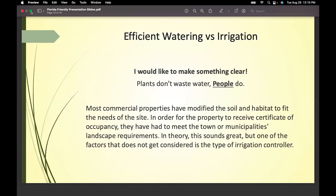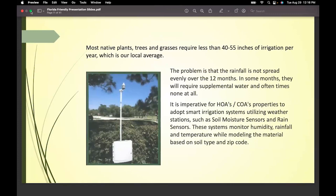As we talked about before, most commercial properties, whether you're in a condo association or a homeowners association, have at some point modified the soil and the habitat to fit the needs for the site. In order for the property to have received the certificate of occupancy, they have had to meet certain metrics from the municipality in regards to the landscape requirements. So in theory, this sounds great, but one of the factors that typically does not get considered is the type of irrigation controller. So we'll talk a little bit here about what is available.